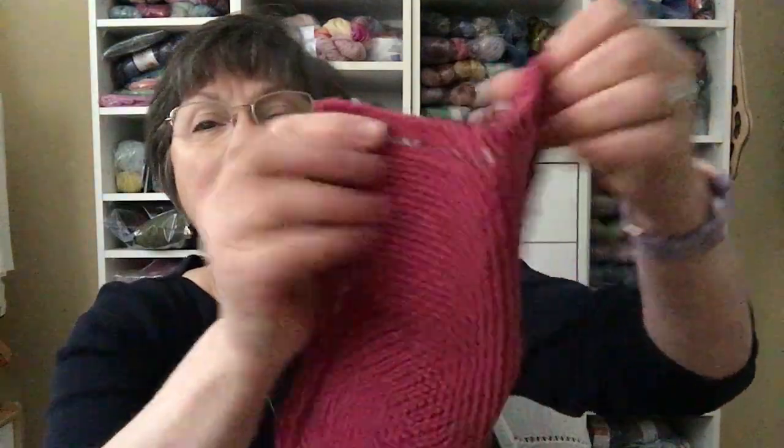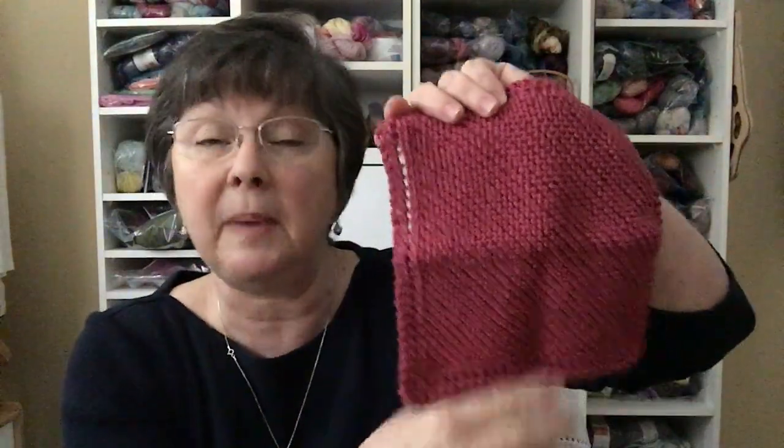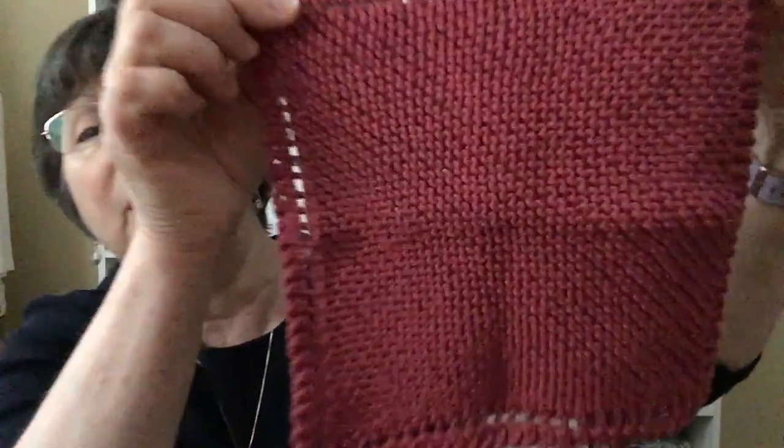So here is mine. I use the Granny's Cloth Revamped pattern, which is free on Ravelry. And I do have a project page for this. I named it 2019 Dishcloths, I think. So this is the first one that I've made. I am doing some, and I'm going to gift most of mine away. I want to do some for Valentine's.